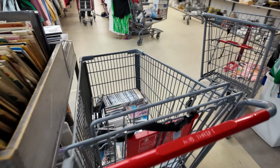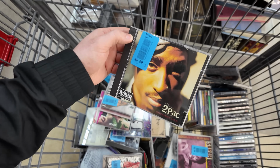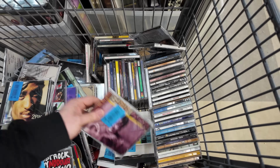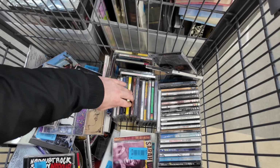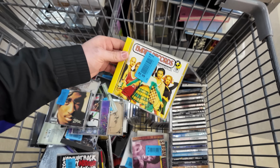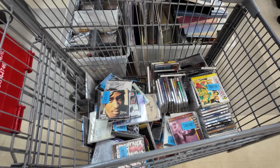Then I noticed over here they pulled out a cart of CDs, all 99 cents each. Here's Tupac for 99 cents. I don't think anybody went through this because I pulled that 99-cent CD out of it that was worth something, but they close in less than an hour, so I don't have a lot of time to scan through these. So I'll scan a couple of them, and then we'll go check out more of the store.